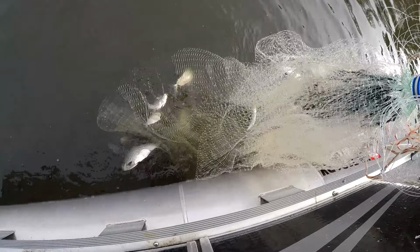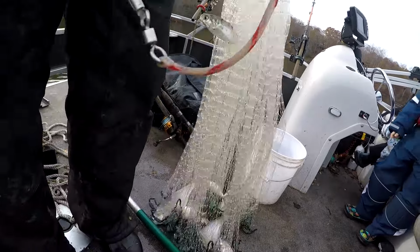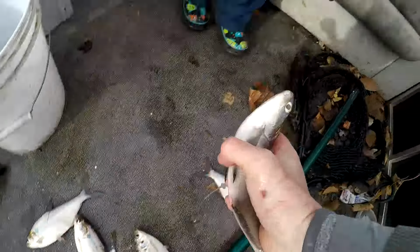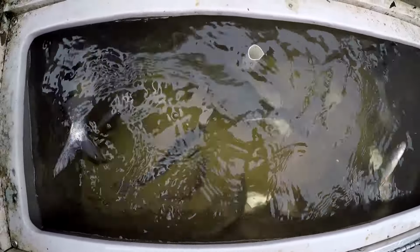There we go. Got some shad. Oh, there's a big fish in there. Got some good ones. These are good for blue catfish. That one is big. Yeah, there's a lot of big ones in here. Nice live well full of fish. Oh, let's see going down. Yeah, there's some beauties in there.